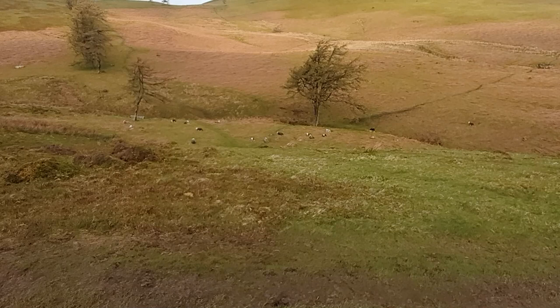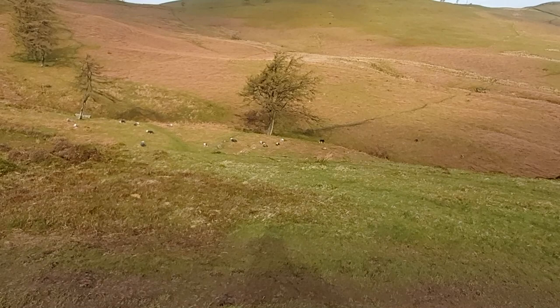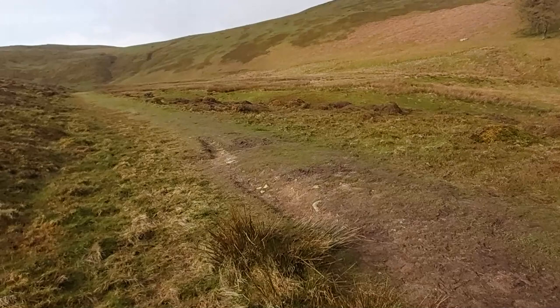I wasn't going to go down there and upset all of those herdies and get them up and jumping around, particularly when one of them's got a broken leg. So I changed my plans. We're going up that route. We're going to miss out Fellbarrow today and we're going to do Low Fell only.